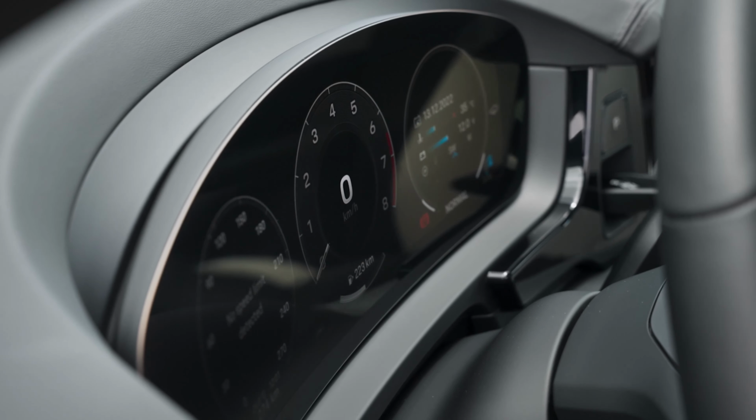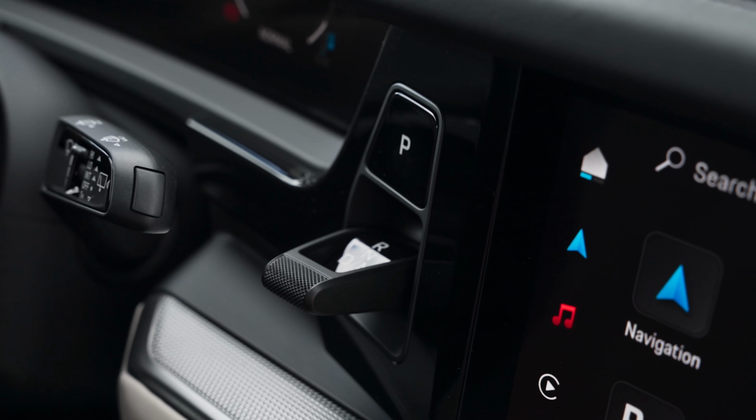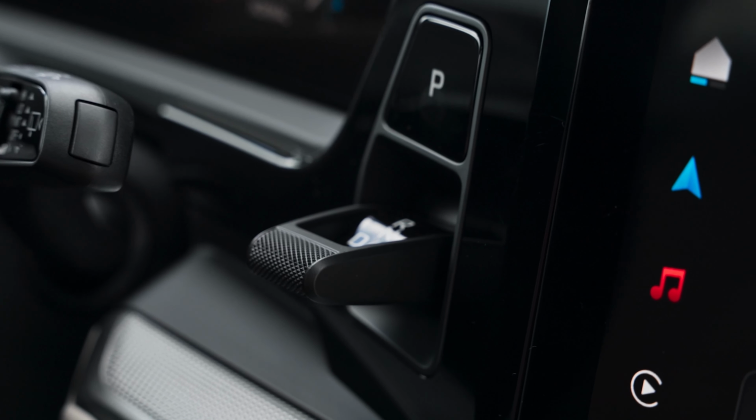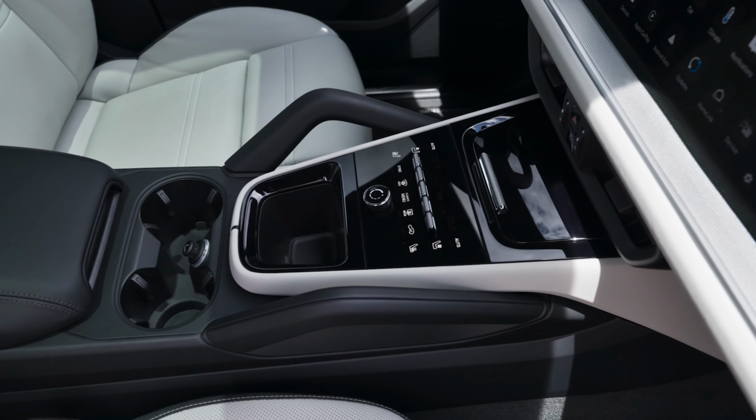And I already mentioned the price and how it's gone up significantly compared to the 2024 model year, but they are technically giving you a few features that they used to make you pay up for as an option. There you have it. Those are your changes for the 2025 Porsche Cayenne.